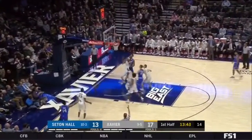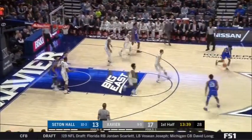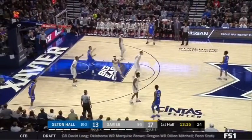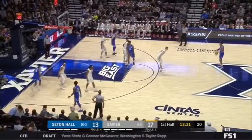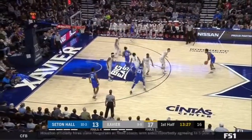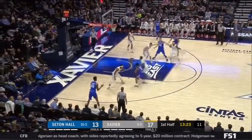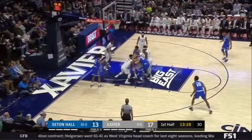End of the quarter. Roden, the freshman, for three. No. Thompson gets the weak side rebound. Seton Hall will reset. Down by 4. Nelson given plenty of room by Wellich. Nelson against Marshall.